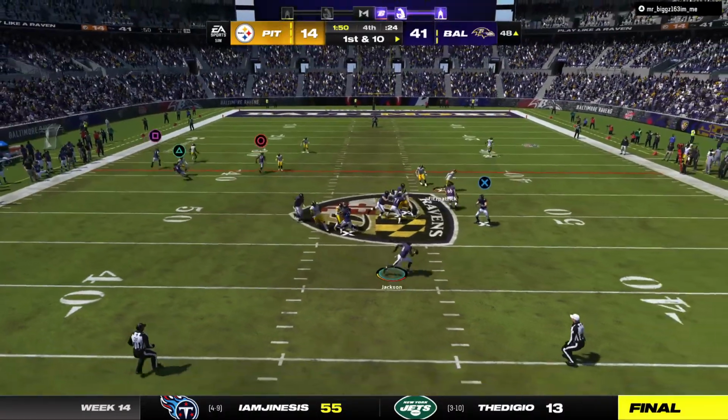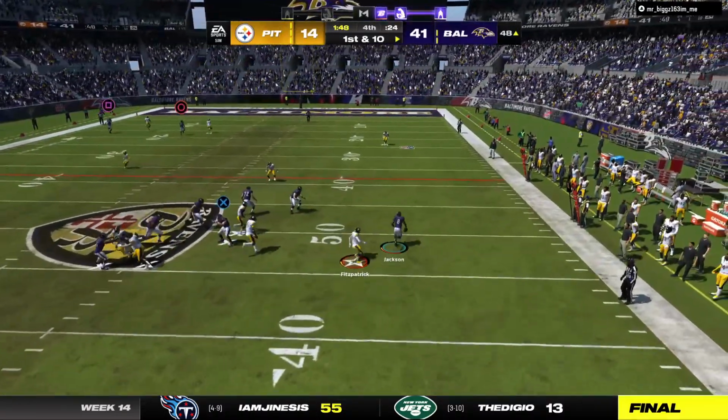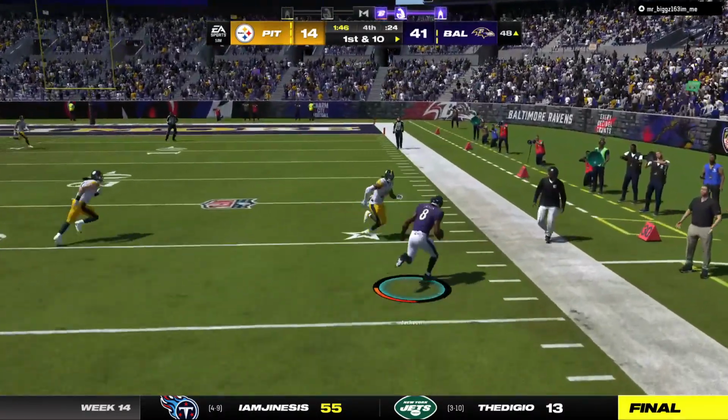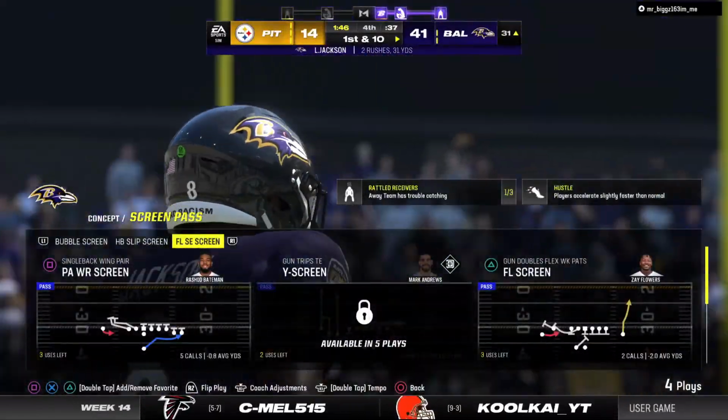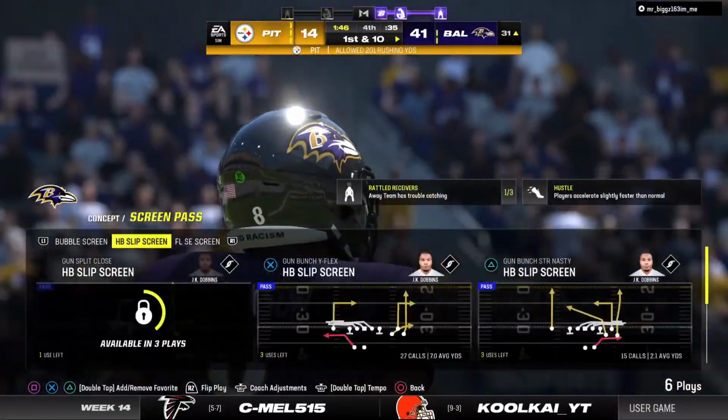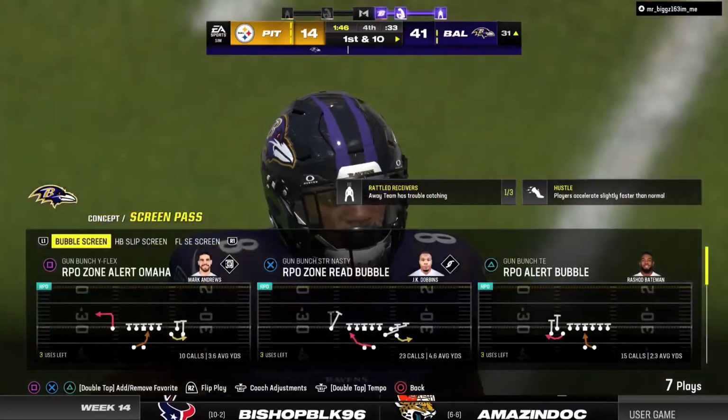And despite the late lead, Jackson to throw. And he'll be out just a yard or two shy of the 30. Able to make something out of nothing there. 17 yards and a first down.